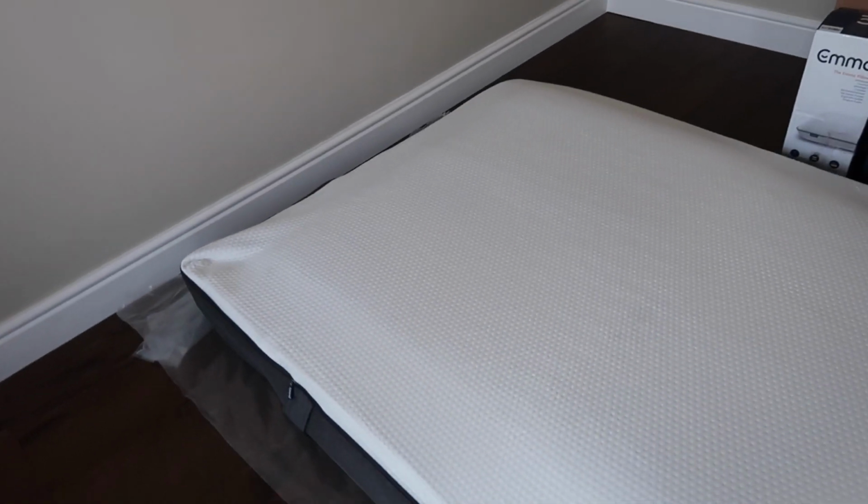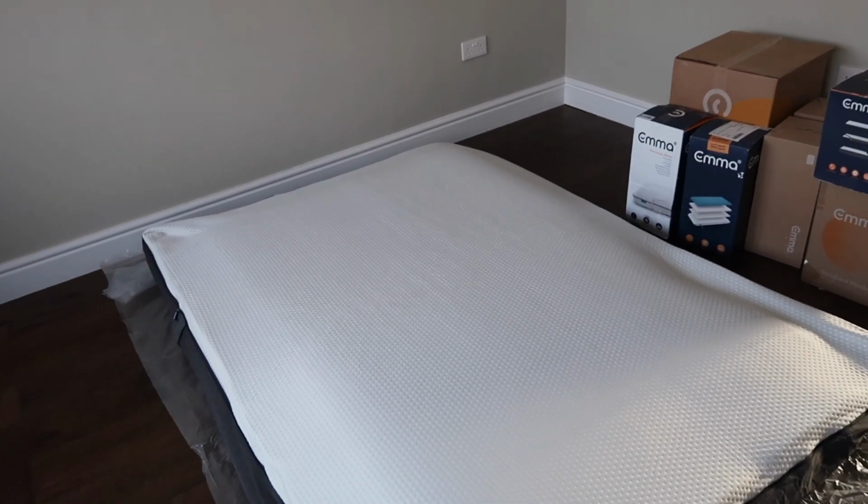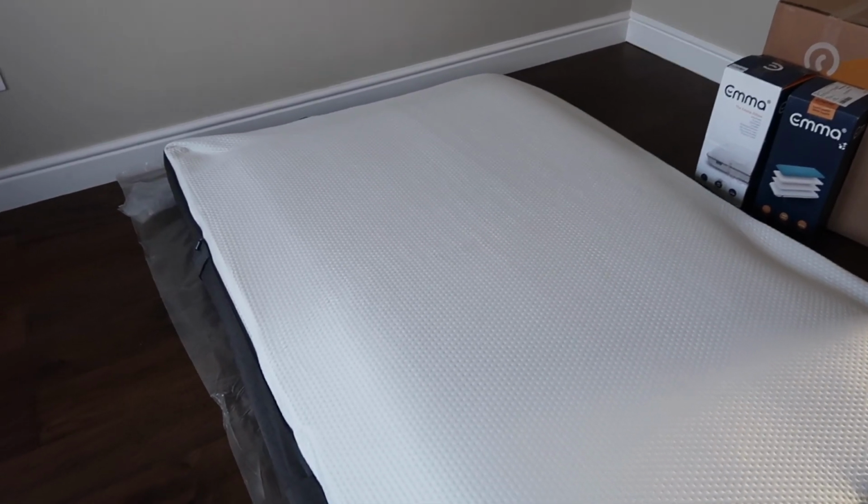You are meant to leave it a few hours anyway, and I think we will just leave it like a day or two before we attempt to sleep on it. But I'm very excited to have an Emma mattress. Whilst that's inflating behind me, I thought I would share the other things we got from Emma.